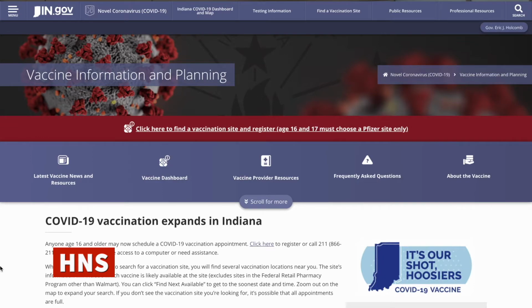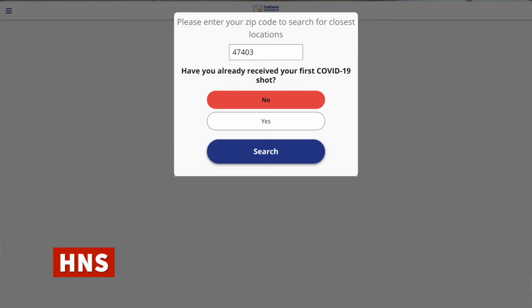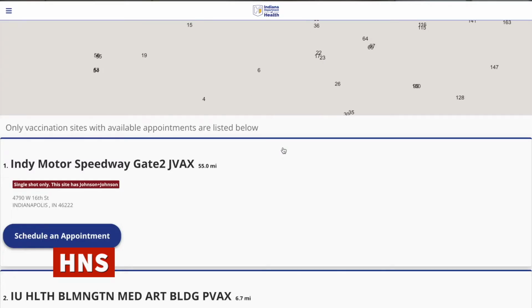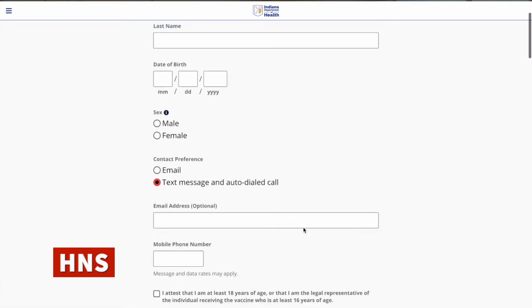And as Lizzie said, those 16 and older are now eligible to sign up for their vaccine. That means students can come to places like Assembly Hall to get their shot. Here's how. First, you need to log on to ourshot.in.gov. Then you can select Register for a Vaccine Appointment, put in your zip code, and find a location. Then all you need to do is select a time, put in your personal information, and you can confirm your appointment. And that's all for this week's Campus COVID Update.